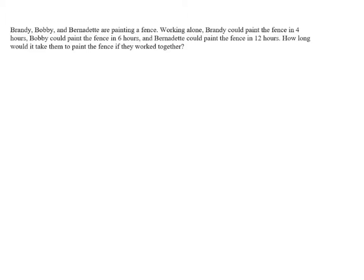We're going to start off with our let statement, and because they asked us how long would it take them to paint the fence if they worked together, that's going to be x. We're going to let the time it takes working together be x.